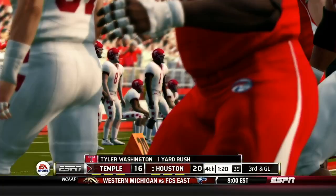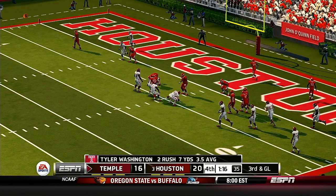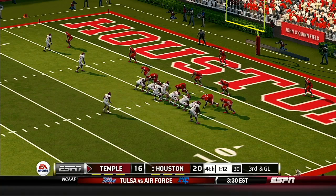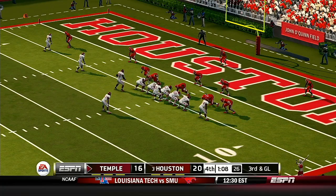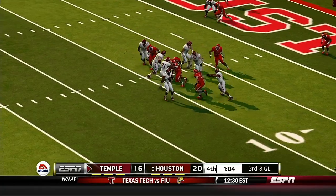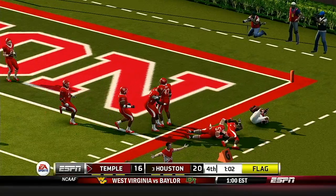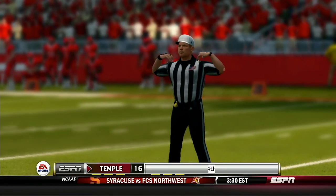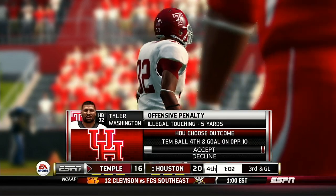Gets to about the 5-yard line. He might not be able to get the pass off. Throws it out right to the running back. He's in. Touchdown. And they take the lead. Don't get too excited at home, folks, because I think this one is coming back. Here it is.